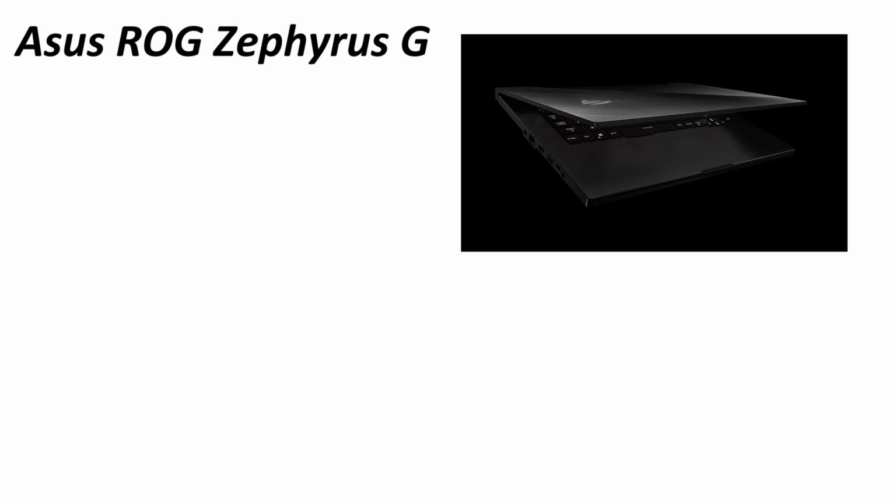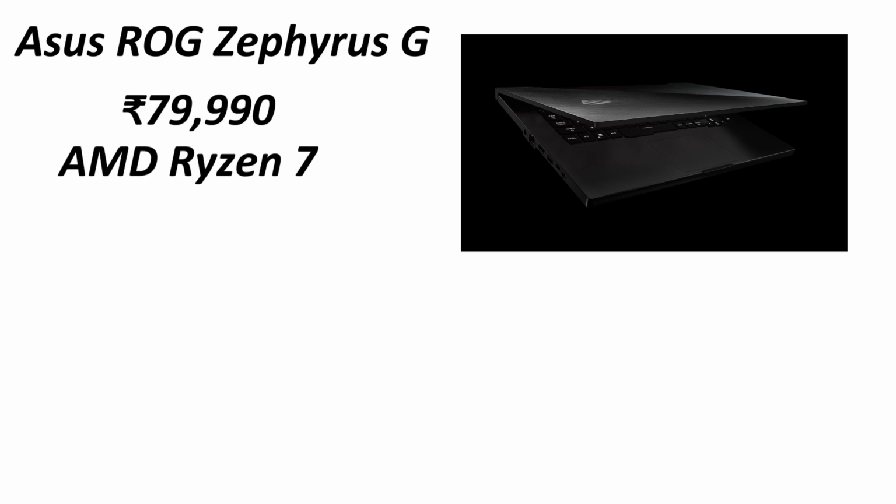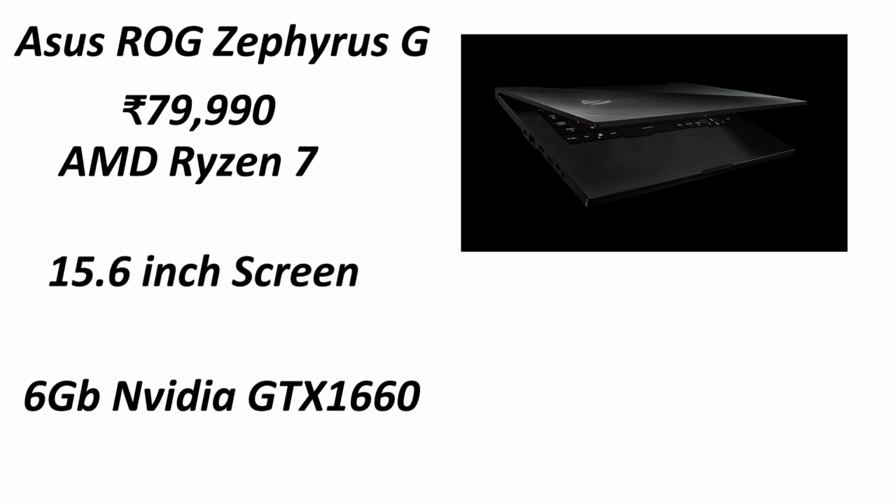Now this laptop has an AMD Ryzen 7 processor, which is their flagship processor. It means it is equivalent to an Intel i7 processor. It comes with a 6GB NVIDIA 1660 graphic card, a 15.5-inch Full HD display, and 16 GB of RAM. It has a really sleek design.